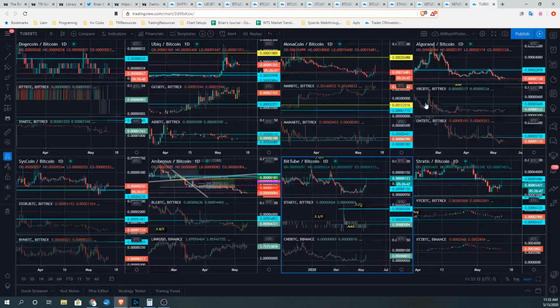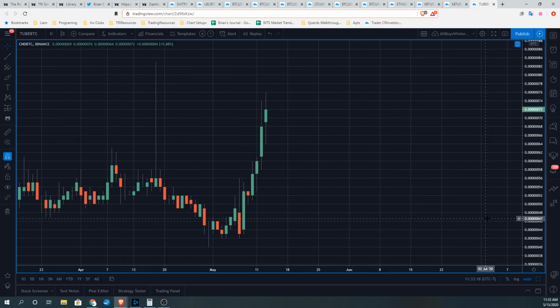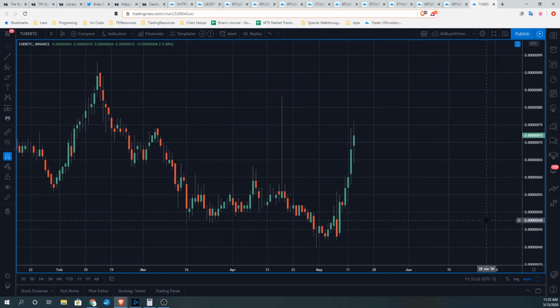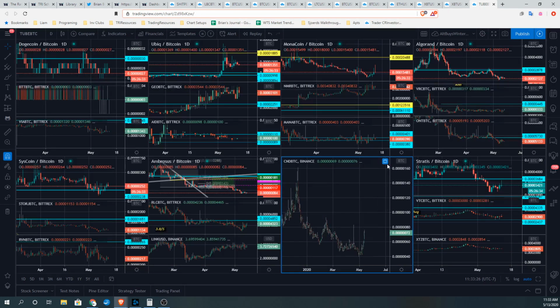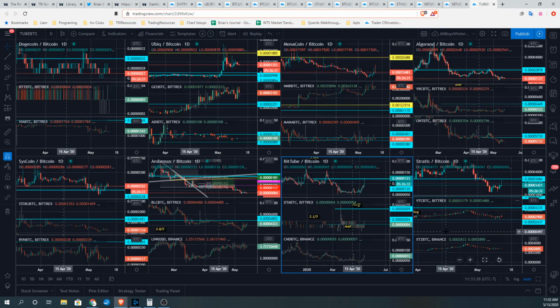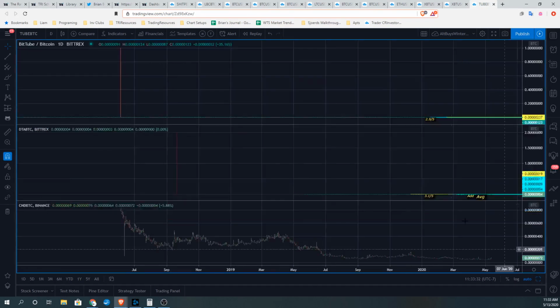I was going to tell you about Kevin's little coin here. This CND, it looks like it's getting ready to rock and roll here. Look at that beautiful W. I talked about this the other day. I tell you, man, this is one hell of an opportunity down here in this space. Methinks there are going to be fortunes made. Wow, look at this BitTube just going for it here.